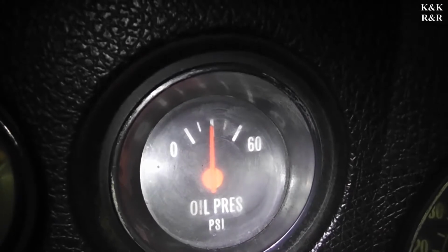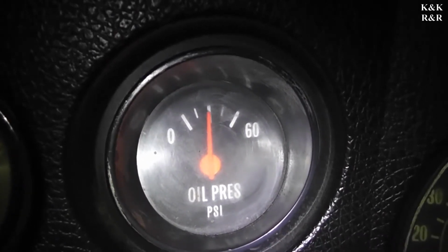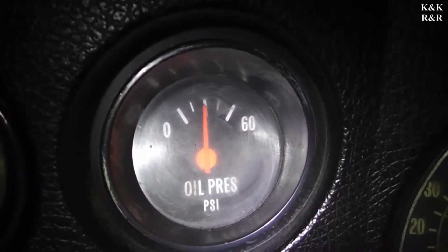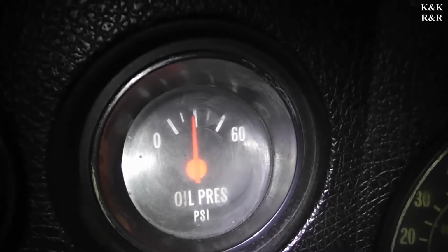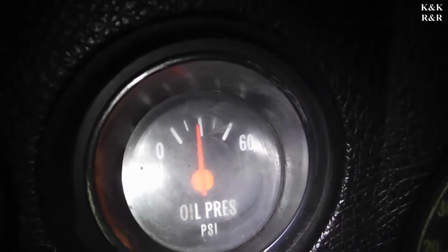I have to keep my foot on it to keep it running. The choke isn't working on this. The heated choke they're trying to use with no heat to it. Just kind of waiting for our oil pressure to drop, and when you hear it knocking real loud in a second, you're going to see the oil pressure start dropping.